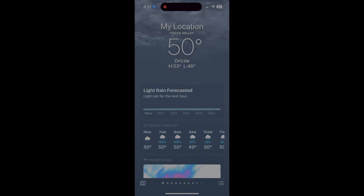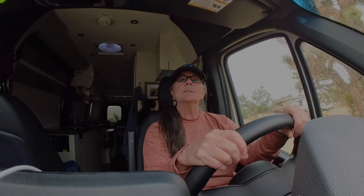It's day two at Joshua Tree National Park. We're at the Black Rock Canyon campground. And if you notice, I had to change cameras because my iPhone wouldn't stay straight in the holder that I have for it, so I gotta get a new holder. And my GoPro batteries won't charge up, so no GoPro this trip.